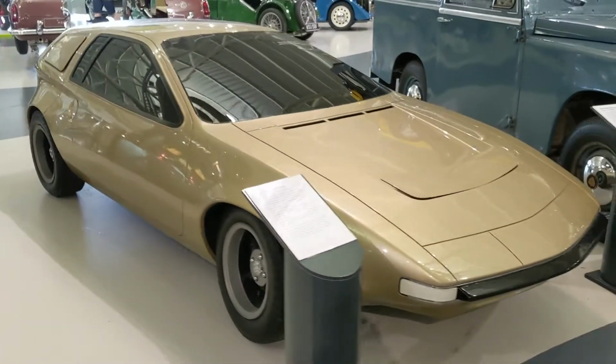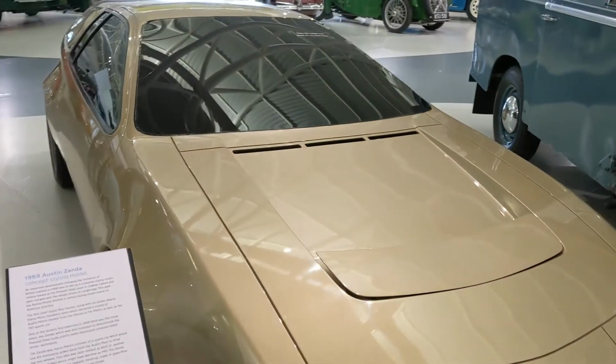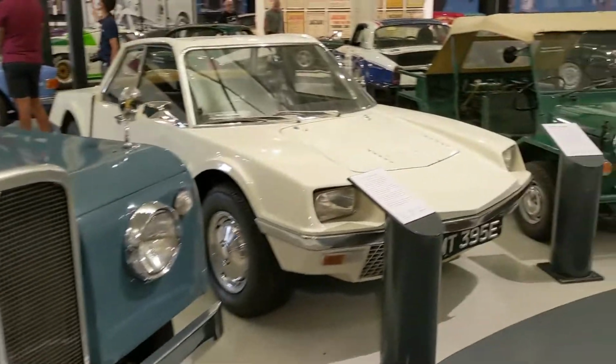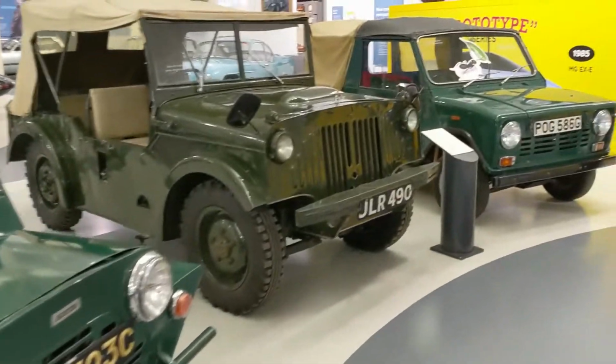Or how about this? Looks straight out of a science fiction film. 1969 Austin Zandra. This is just a small part of the cars that are on display here at Gaydon.